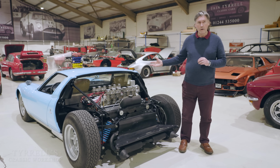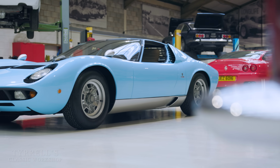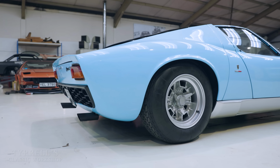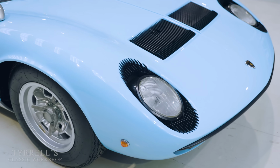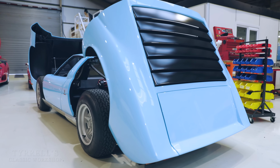This time round we're looking at this car here, another Lamborghini Miura, and this car we restored. We did a full ground-up restoration on it, which was completed about 4 years ago, something like that. It's come in for effectively a first service because of COVID and one thing or another, and it's got a running fault on it which we're looking into.